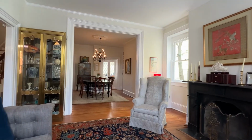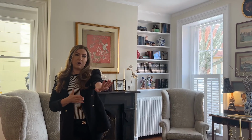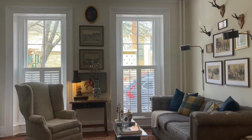One of my favorite rooms in the home is this front living room, study, whatever you want to call it, but it's just off the front hall, right off of Charles Street with these gorgeous floor-to-ceiling windows. A perfect place to entertain guests. And living downtown Annapolis, you will have people pop by to visit you or come to stay with you from out of town.